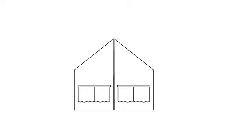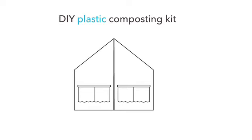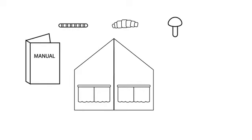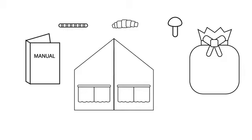So then, what is Biohome and how does it work? Well, Biohome is a DIY plastic composting kit where we provide you the plastic eating organisms and their homes, and you provide the plastic. There are 3 types of kits that are available: mealworms, waxworms, and mushrooms. Each kit includes the organisms, their Biohome containers, a user's manual, and a substrate that contains a mixture of the organism's natural substrate where they thrive in, along with plastic.